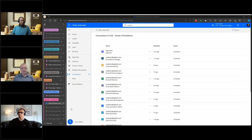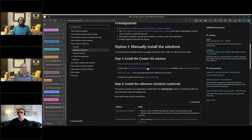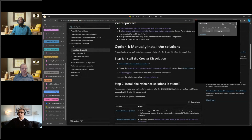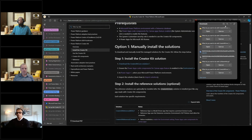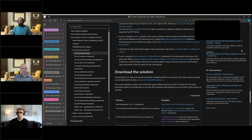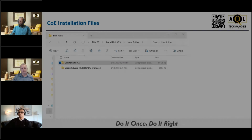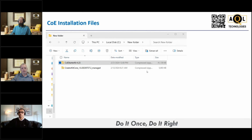After we have done with that, the next step is to go into this site right here. It says you download this Creator Kit solution. You're going to download that onto your local machine. Then you are going to also download the COE Starter Kit. That is also going to be in the same folder as you have downloaded the previous one. And it is going to look something like this. I'm going to just show it to you so you can have an idea.